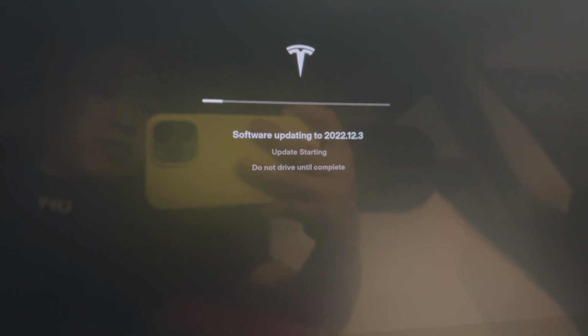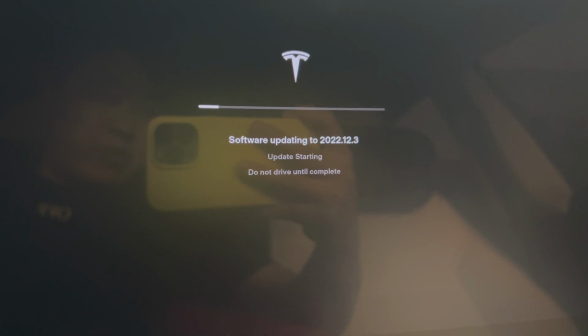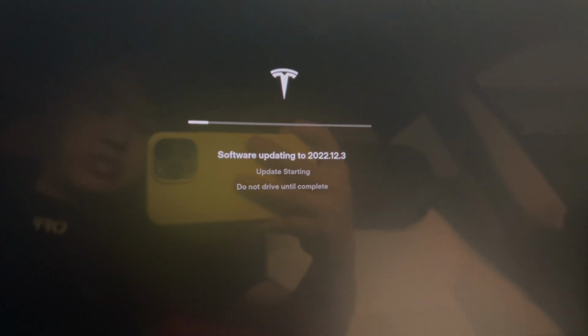And also, for the record, my girlfriend's car, the 2021 Model 3 Long Range, did not get 2022.12.1 and also has not gotten 12.3. She hasn't gotten either one.